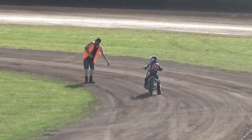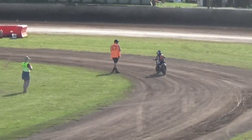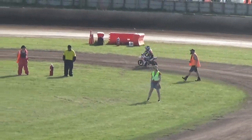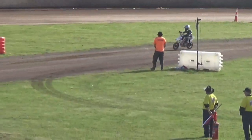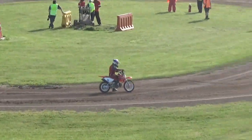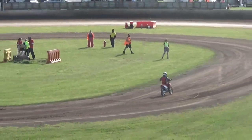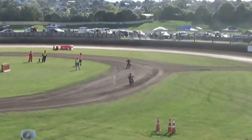Alright, here we go again, and yeah, she knocked it into gear and away she went. So it's a good practice down here just to get those starts done. To come through, this is the 10 of Madeline Smith leading at the moment, followed by the 19 of Paul. Come back around, it is still the 10 of Madeline Smith in front.